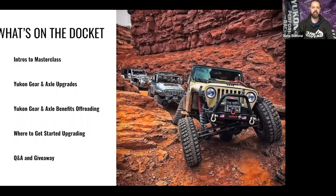Selectable lockers come in a lot of different variations. You've got Eaton with their electric lockers, Auburn with some electrics, some other miscellaneous ones. ARB is well known for their air actuated ones. Then of course you've got ours, the Yukon Zip Locker, which is our selectable, air actuated locker.